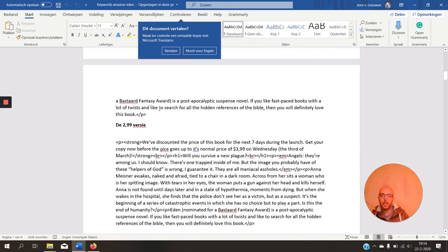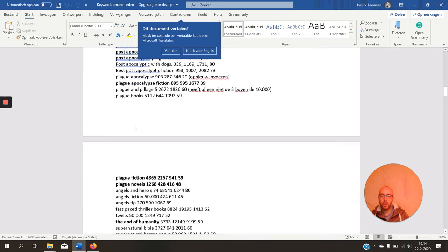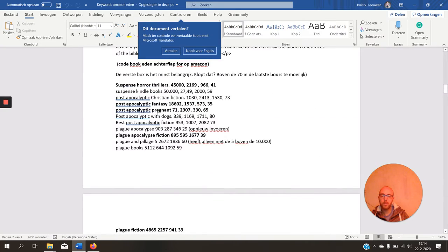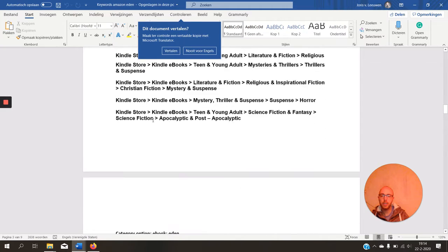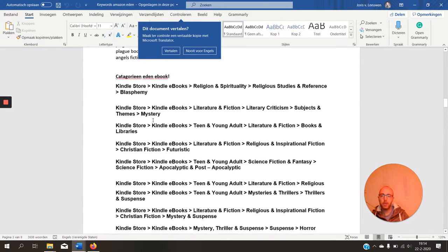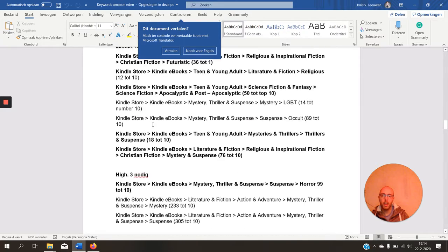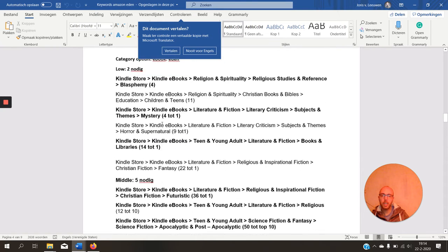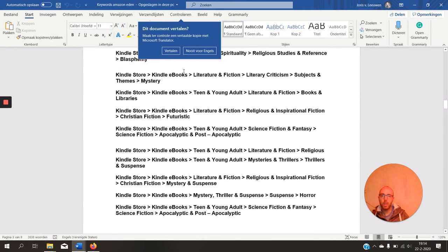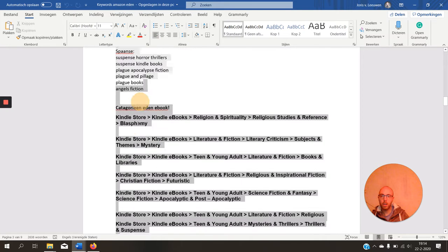So these are the book blurbs basically in HTML. Here I got some ready-to-go keywords, but also had categories ready here. So basically you just need to upload these strings. I have more, as you can see here. I found more that suited my book, and I just made it black, the ones that I actually wanted to use this time. So basically just going to copy and paste this.